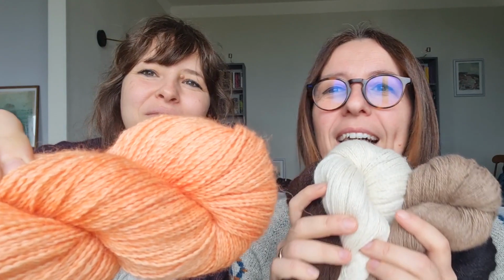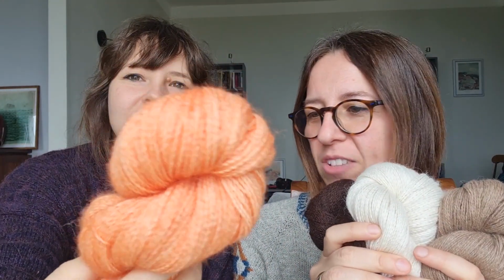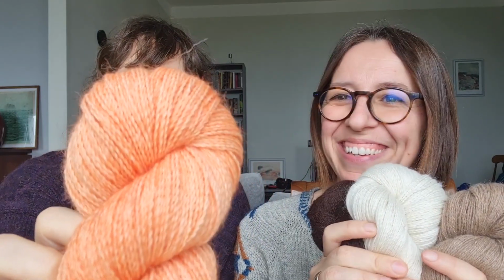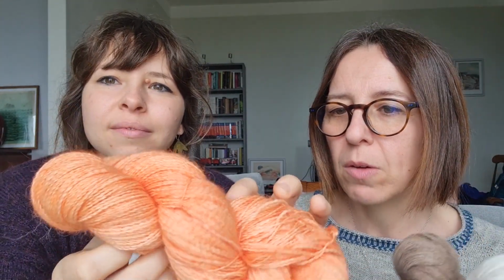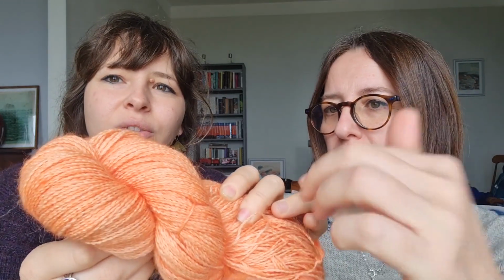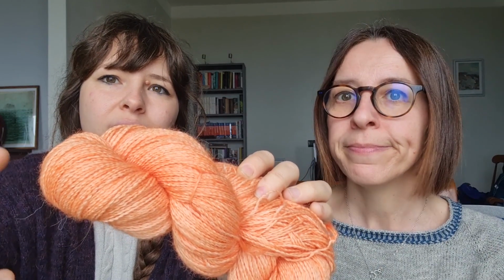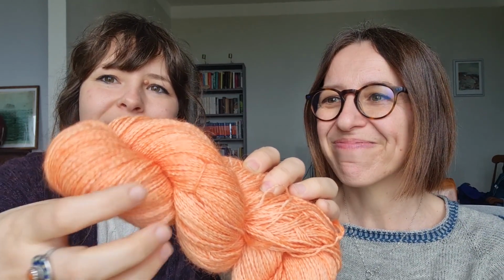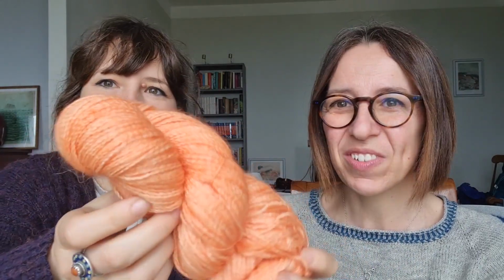Then we have a very, very bright tangerine and peachy orange, and perhaps you can see the halo that we were talking about here, because it really comes out from the... It looks like it's the light, but it's actually the yarn, but it's so shiny, and so it makes this effect on the screen.